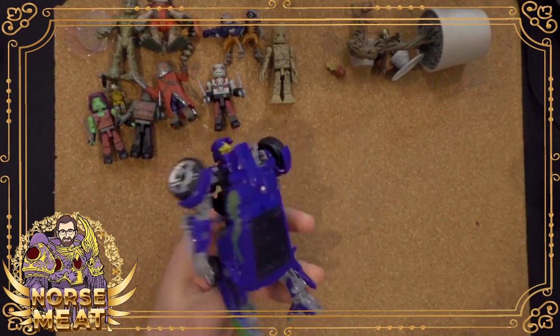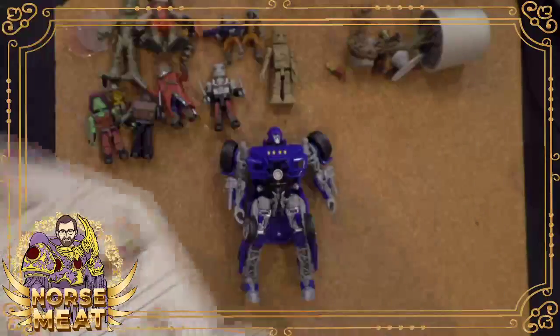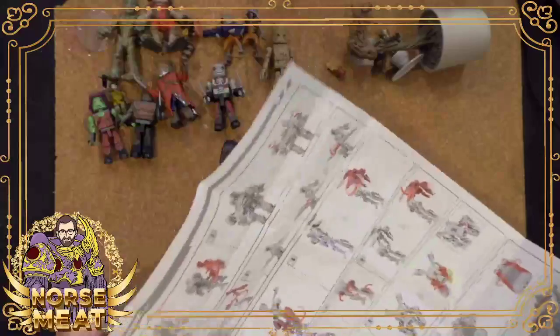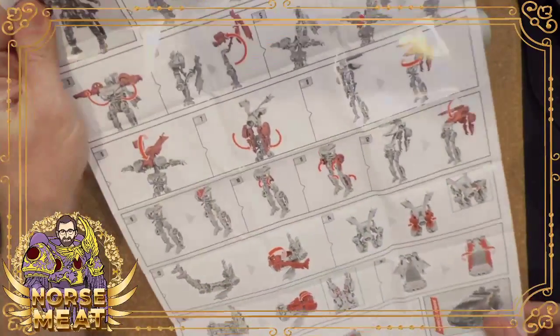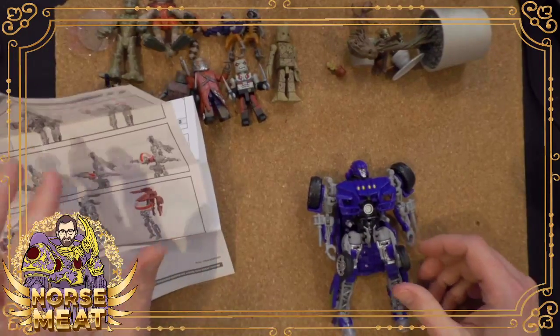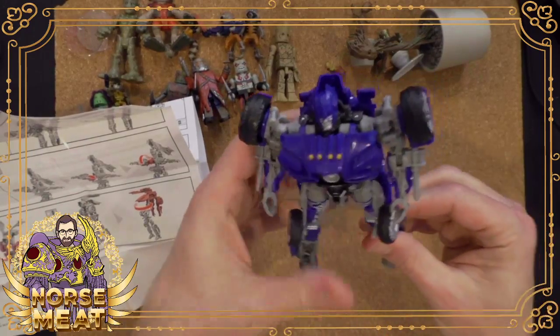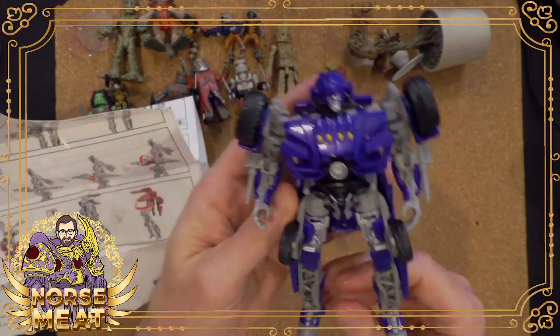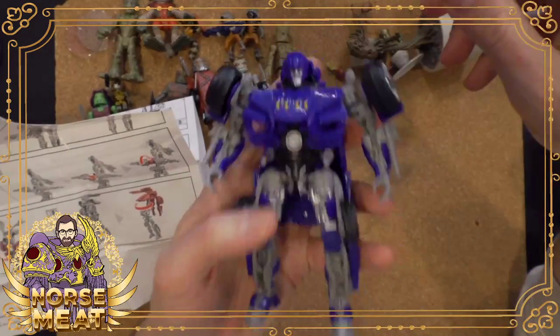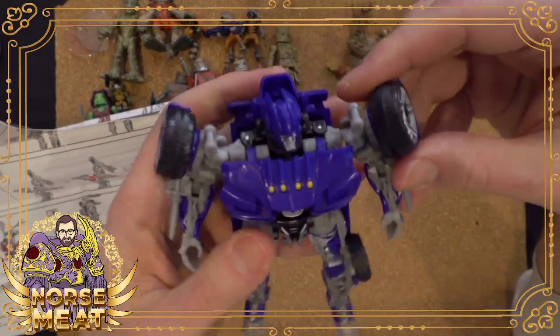Now, it does not appear to be too complex, but holy crap! Look at the directions for this thing. That's too many directions. Luckily, I want this in vehicle mode, and I don't think I will ever change it back. So I just have to get it there. For what it is, this is pretty lightweight plastic. Doesn't feel too sturdy, but it's decent enough design.